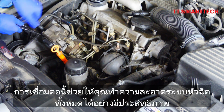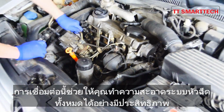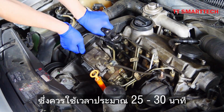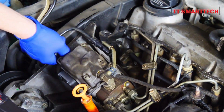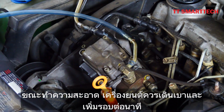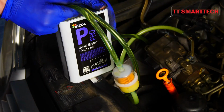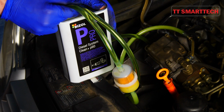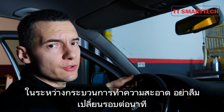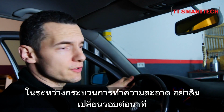This connection allows you to effectively clean the entire injection system, which should last about 25 to 30 minutes. While cleaning, the engine should be running on idle and on increased RPM. During the cleaning process, remember to change RPM from time to time.